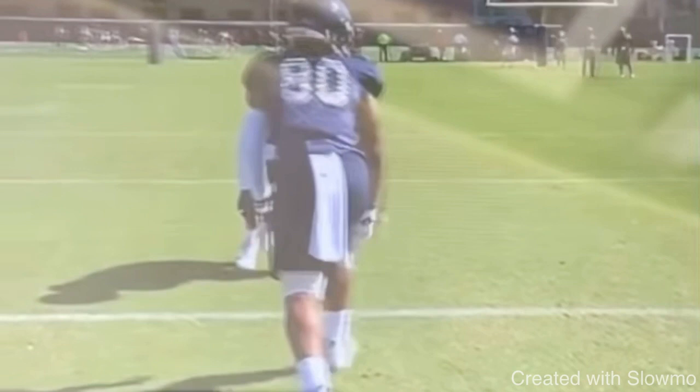Today we're going to be breaking down how slot wide receivers can run a 10-yard speed out versus press coverage or man coverage. As a slot wide receiver, what do they usually like to run a lot of when it comes to routes? They like to run a lot of outside breaking routes, so corners, out routes, anything where they have to come up to the top and maybe settle back to the outside.